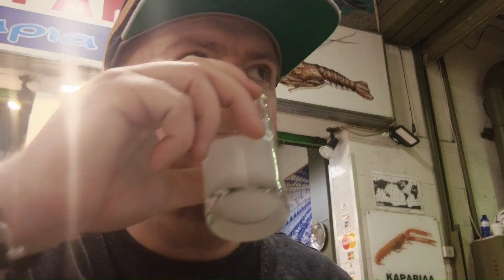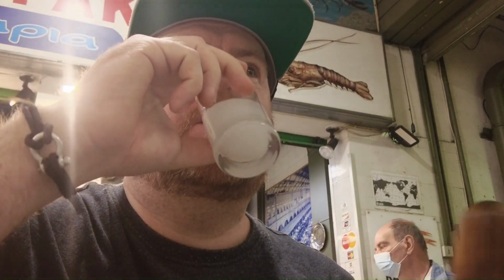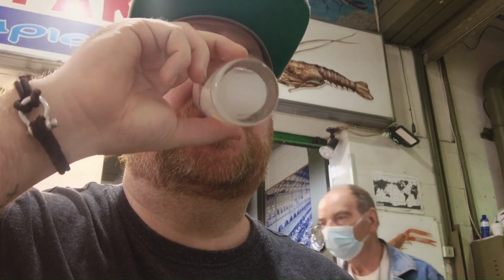Like little pickled chilies. Very briny, a little spicy. The ouzo's really good as well. I love ouzo.